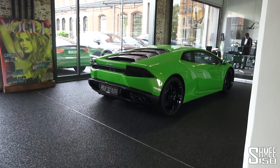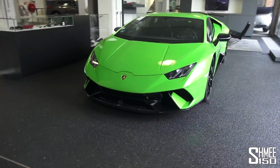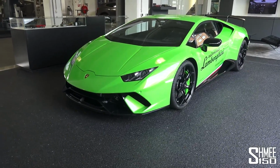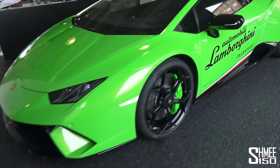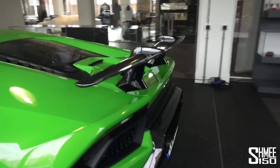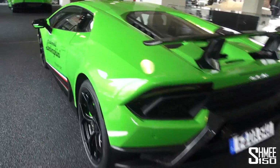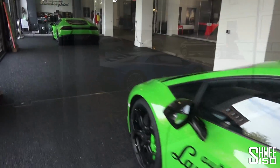Just a quick peek while wandering by, a normal Huracan on that side. If I swing around here, we have the Performante that I also drove quite recently as well, but this car in green with the green calipers is looking very, very cool. Now, that's probably the more usable car versus the Aventador. We're going to go have a look at the big one.